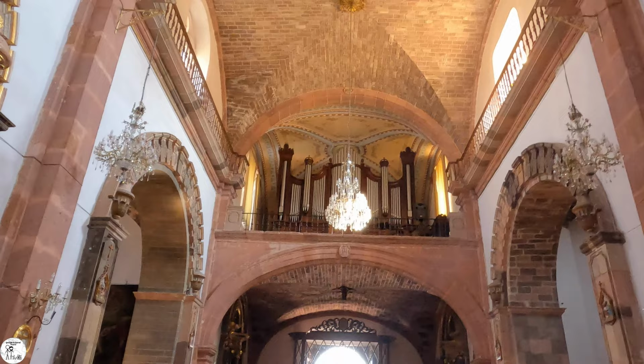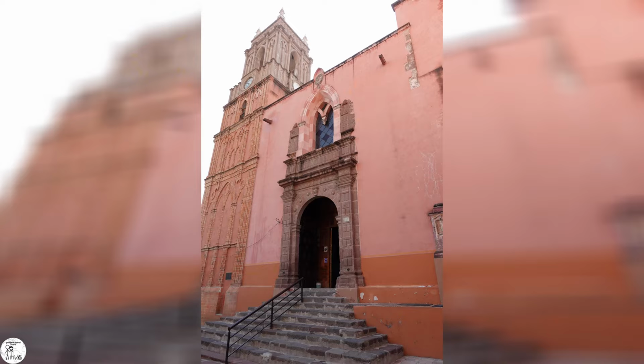Next door to the parroquia is the Iglesia de San Rafael, like literally right next door. Almost could be the same building. All right, we're gonna head in.